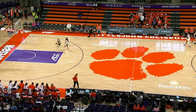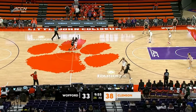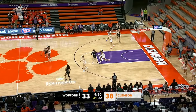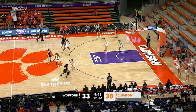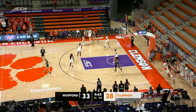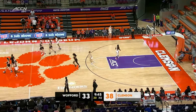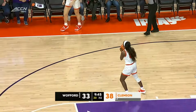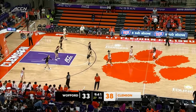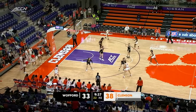All right, so Wofford will inbound it here to start the third quarter, and they're down 5. Wofford has led by as many as 2. Clemson's led by as many as a dozen. I like the defense there by Bree Perpignan. And there's just an errant pass and poor communications there between Schultz and Hatton, and the ball will go off the hands and out of bounds. Jimmy Kearney looks at us, said, man, that would have been a good start for us right there to catch that ball and bury it.